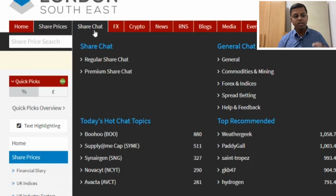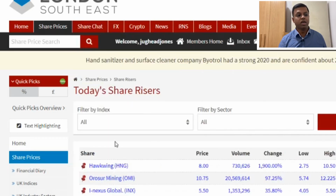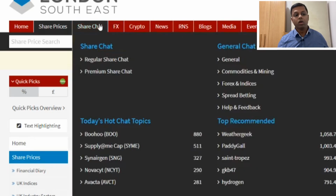And typically these kinds of shares, penny shares which are going to grow, have a lot of interest that grows organically. We need to take this information with a pinch of salt, because sometimes empty vessels make more noise as well. Some of these shares, like even Iconic for that matter, sometimes may not have any substance, but there might be ramping going on. So you need to take it with a pinch of salt.